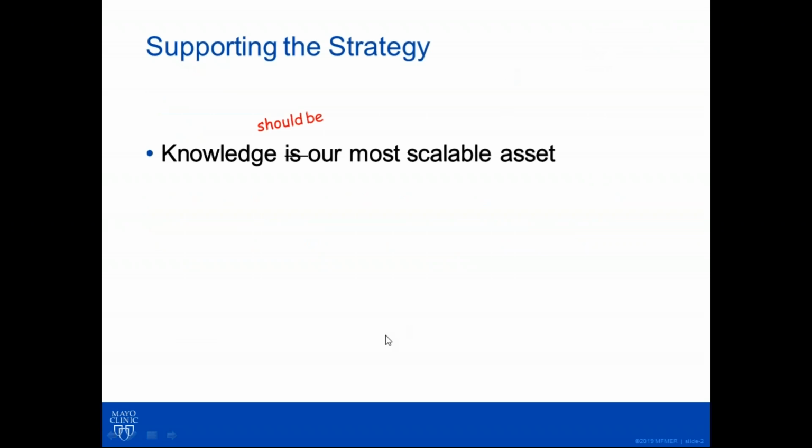So before I get into how we're using the BPM family of languages, I wanted to talk a little bit about the why. And really the reason behind it is that we have a business strategy, an organizational strategy that is centered around clinical knowledge. And we're fond of saying that knowledge is our most scalable asset.